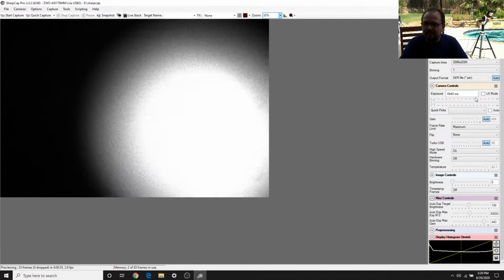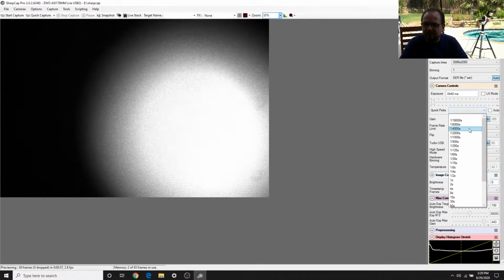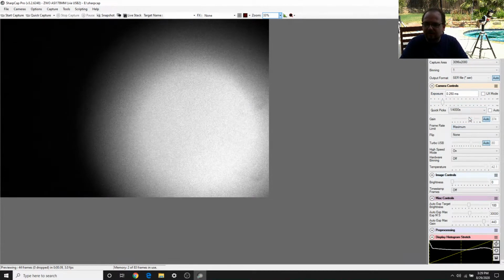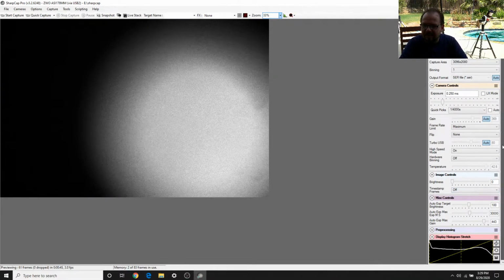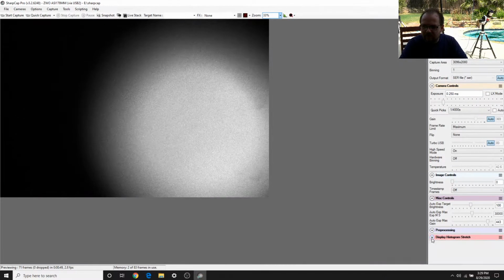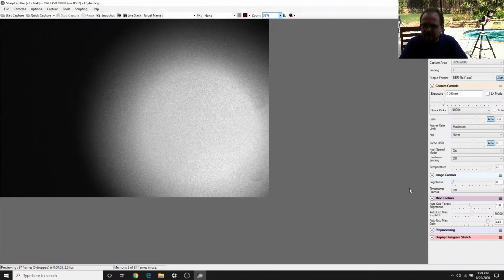Oh, man. So quick picks. How about 4,000th of a second? So this is way out of focus right now. I'm going to do a couple things down here. I'm going to make sure that my gain is not way up high somewhere. I'm not going to worry about the histogram right now. We don't need to worry about pre-processing. Just want to know my gain isn't very high. My brightness, I don't need way up there.